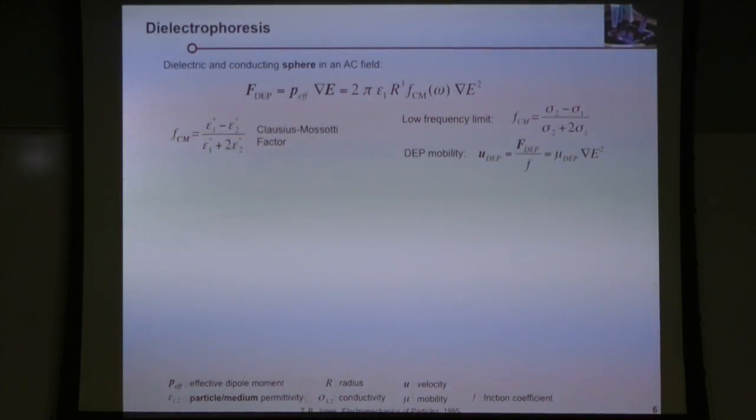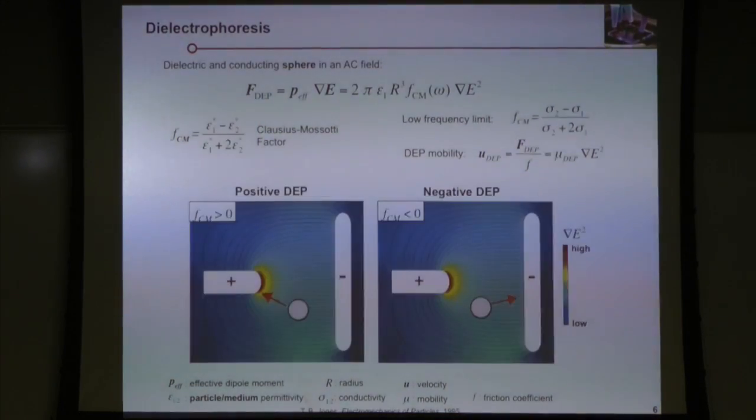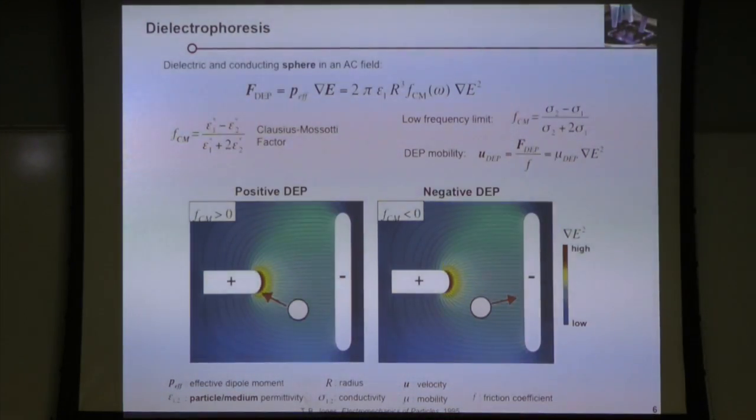And so then if you balance that with the drag force, we can also come up with a DEP velocity, and now we see that we can sum up the factors up front into the DEP mobility, and now it scales with the gradient of the electric field squared. So this is the difference, right? Electrophoresis and electroosmosis scale with the electric field.